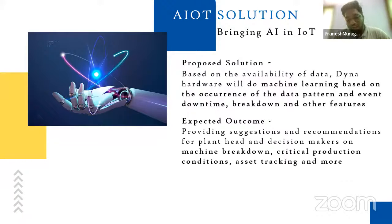But if you don't implement any IoT device, it won't be solved. The bottleneck will be repetitive, and we keep blaming these three factors, but we don't have any factual data to question them. That's what our solution gives suggestions on. It will pinpoint the root cause of the particular bottleneck. So you can see the critical production conditions. It will list out everyday notifications: this is the bottleneck and this is the root cause, with the factual data.